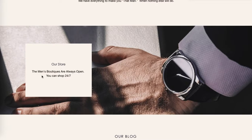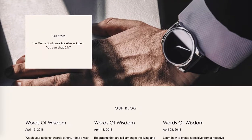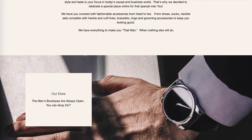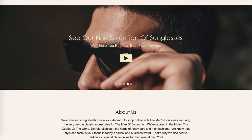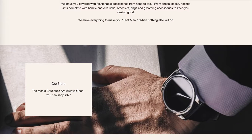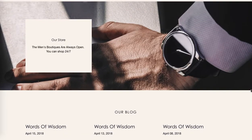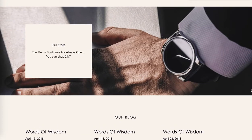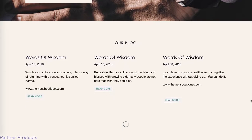"So our store, the Men's Boutiques, are always open." I'm not sure how the Men's Boutiques relate to Eliot Grey, so make sure to create that connection. Perhaps include somewhere here that Eliot Grey is the Men's Boutique, or the other way around. Otherwise people might think that it's a completely different brand that you're talking about, and your website URL is also different.